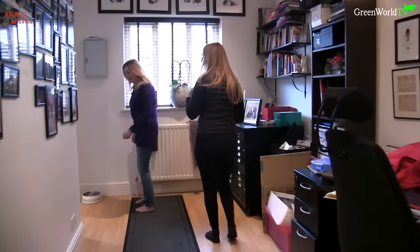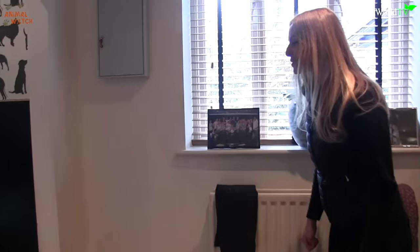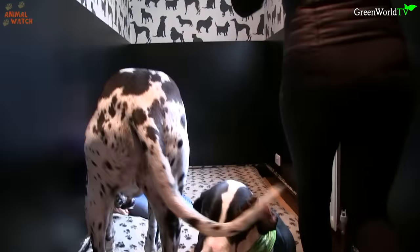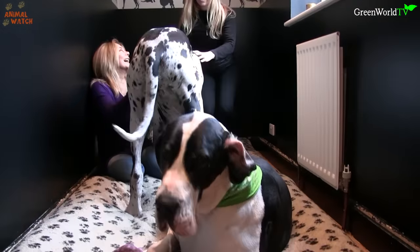Of course, Delilah's in her bed. My goodness. Oh, she's dribbling. She's already in there. Look at this. Hello. Look at this bedroom. Hey. What's this? Oh, these are great. These are better mattresses than mine.